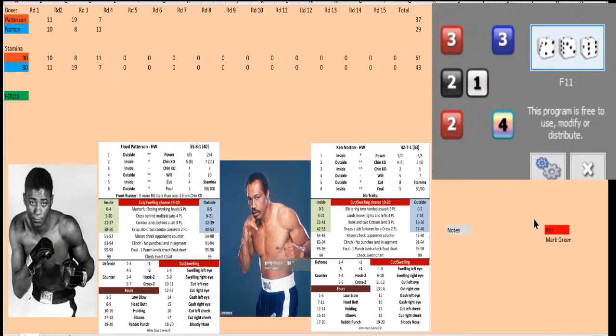Patterson is knocked down here in round number 4 as a huge hook to the jaw of Floyd Patterson has knocked him down. He has a chin KO rating of 4. The dice rolls. Will he get up? And he does. He's knocked down here in round number 4. We see the first knockdown of the fight.